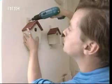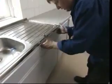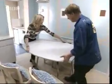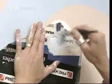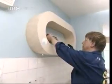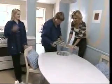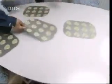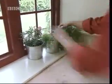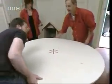Dog vicarage. Michael, what the hell is that? It's a pot hanger. Like the Tupperware. Yeah. I want to live here.